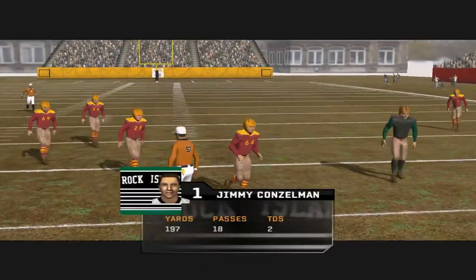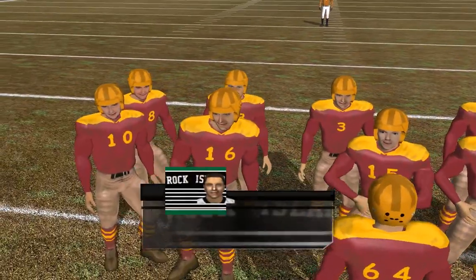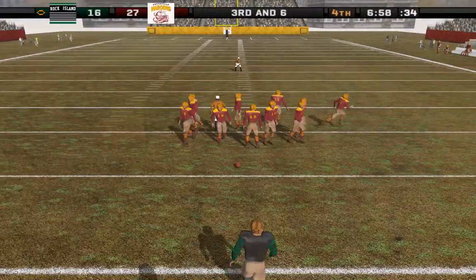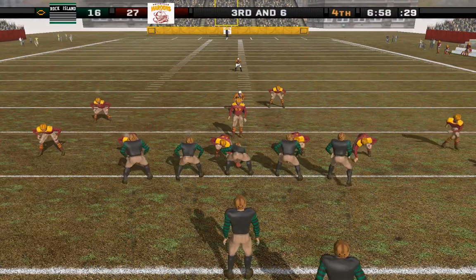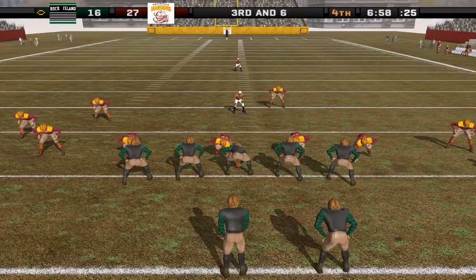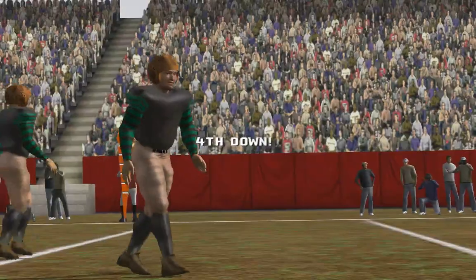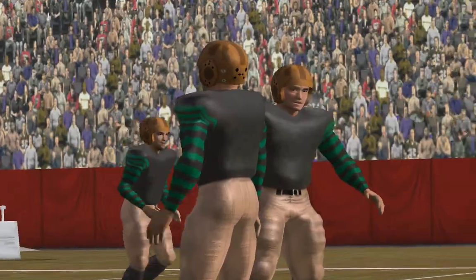Now, you need a quarterback that can do things like that, because sometimes an incompletion can be a pretty good play. Here comes the blitz. Incomplete. When you talk about ball control and time of possession, that's not what you want to see.